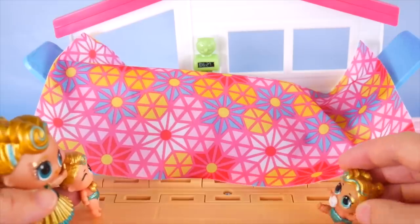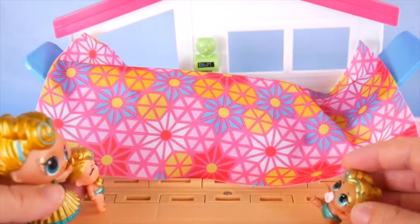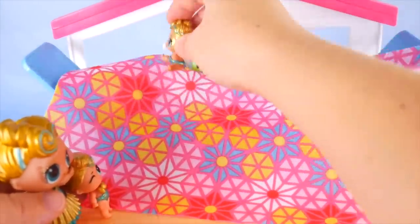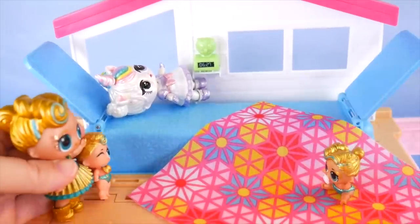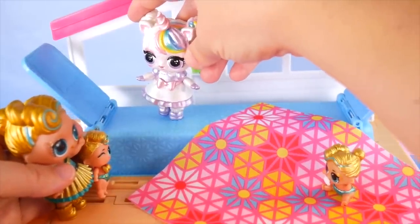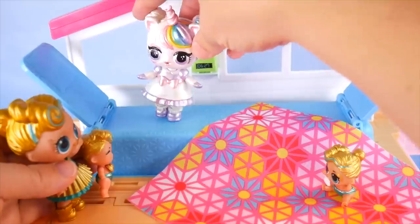Okay. This looks like Barbie's bedroom. Ooh, what a nice soft bed. Let's jump on it. You guys aren't clean. Jump. What's happening? Somebody's under there. What's going on? Oh, hi guys. Well, hello there, pretty unicorn. What are you doing? Oh, Barbie said I could take a rest here.